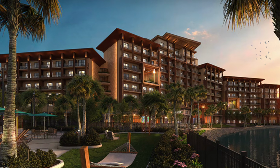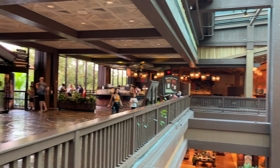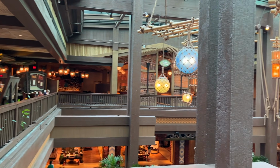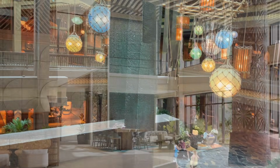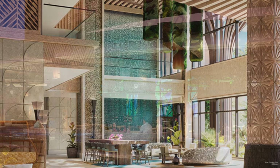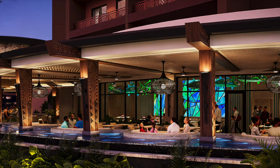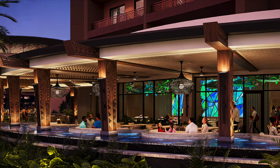You know people and their FOMO. If there's something new to check out, then they're going to want to check it out. And we're part of that same boat too. So even guests who aren't planning on booking hotel rooms there might still be coming on over to see the tropical designs adorning the new lobby, or eating at the brand new Wailulu Bar and Grill, which will have breathtaking views of the Seven Seas Lagoon and Cinderella Castle at Magic Kingdom Park.